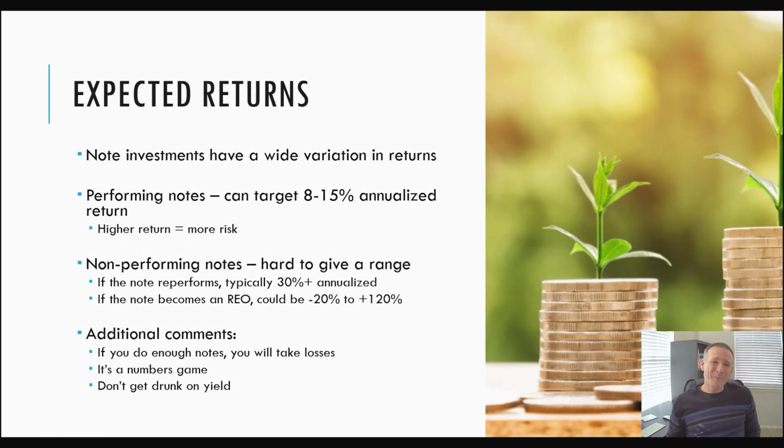But in general, if you're buying performing notes, I'm usually targeting an annualized return of 8 to 15%. And actually, most of the ones I'm buying are in the 12 to 15% range. Now, of course, there's no free lunch with that. As you get into higher yields, there's usually higher risk involved as well. I've got a pricing course that's very cheap, where I go into pricing performing notes and talk about assessing the risk.